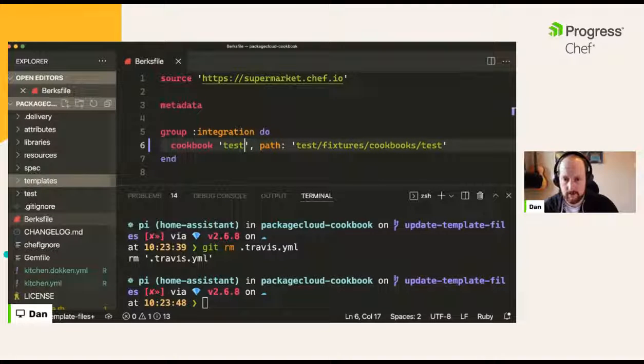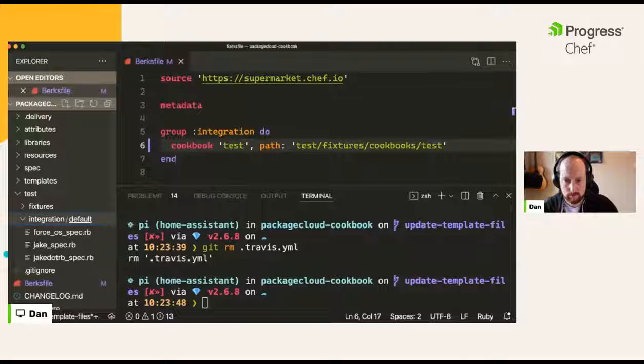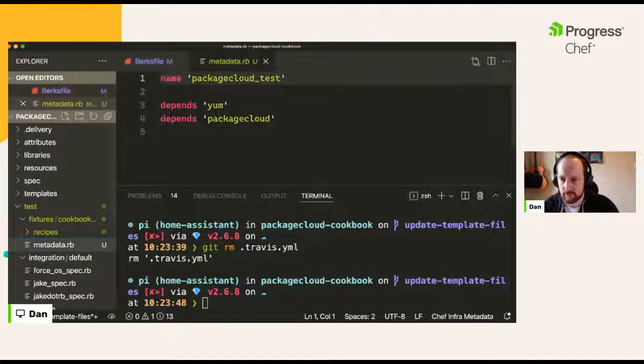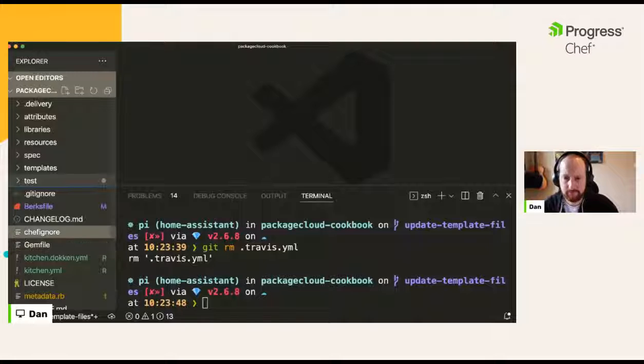And then if I go into test integration, test fixtures, cookbooks. Rename the test cookbook to just test. Data, there we go, test. Delete. And depend on PackageCloud. That's fine. Bam. Right. We are going to whiz through this today. If you've got any questions, throw them in the chat.